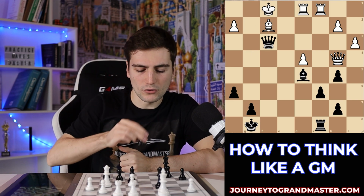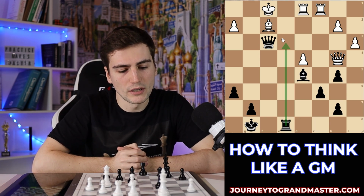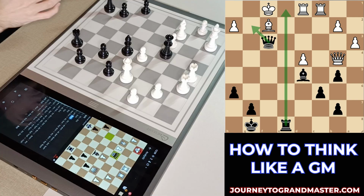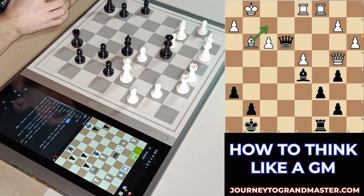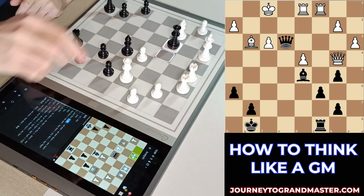For example, you can just play rook e8, just blocking that file, and once again, queen to g2 is, yeah, pretty much unstoppable. So that doesn't work for white. White can continue here with king to f1. Obviously, king to h1 is not a move because of queen f3 and queen g2 checkmate. So here, black takes on f3 with a check.